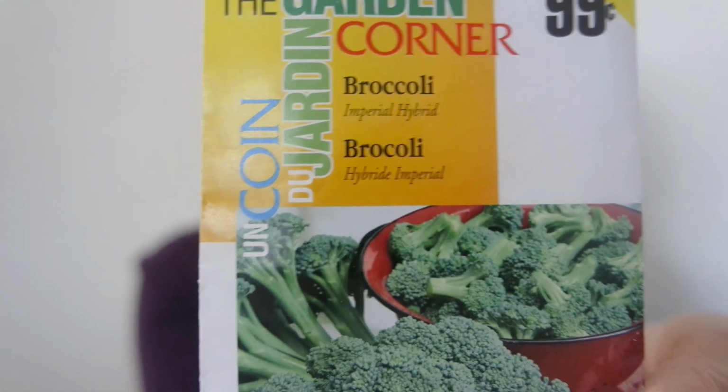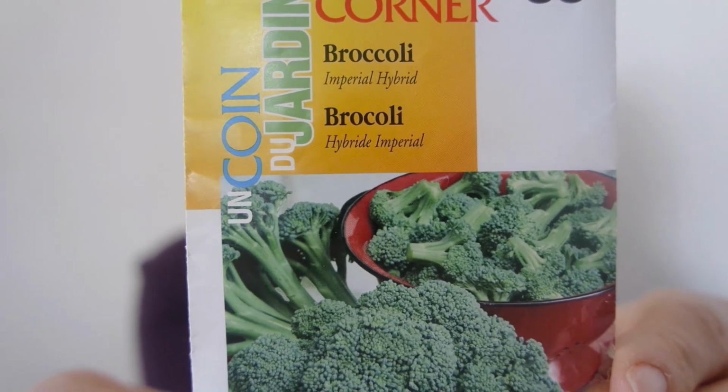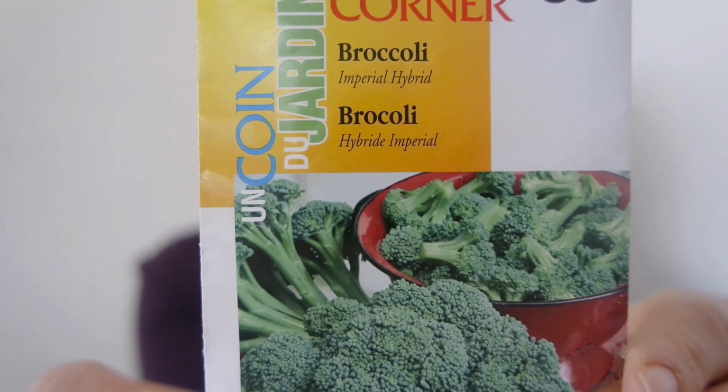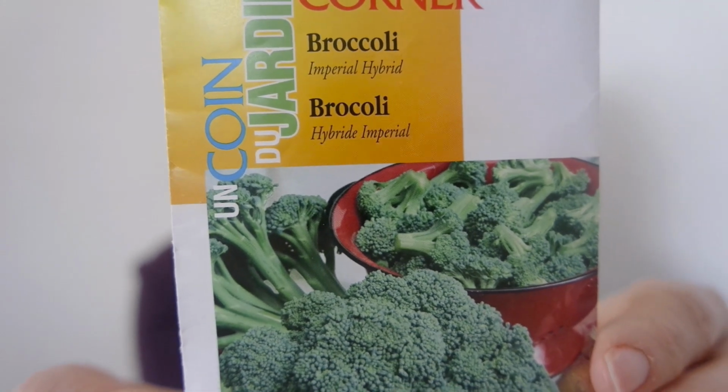Broccoli Imperial Hybrid. This superior heat-loving broccoli produces tight dome-shaped heads with attractive small dark green beds. I think they mean heads. Sorry, beds, heads. 66 days. So that's a little longer, a little bit more time for the bugs to get them, but we'll give it a try. Now my herbs.